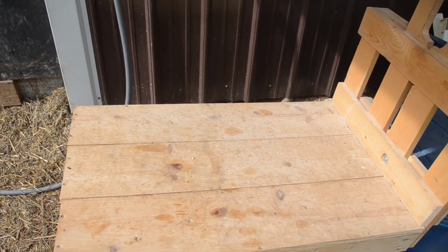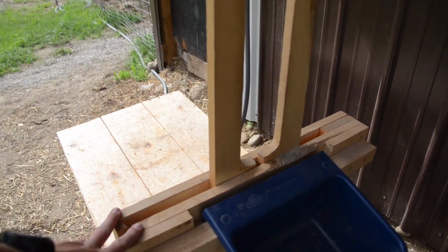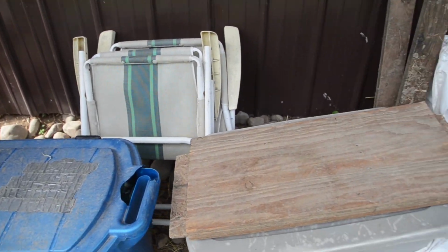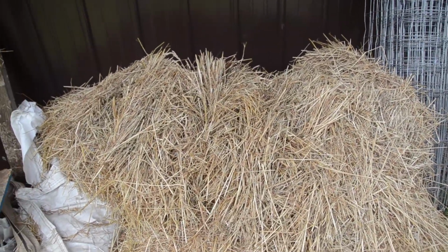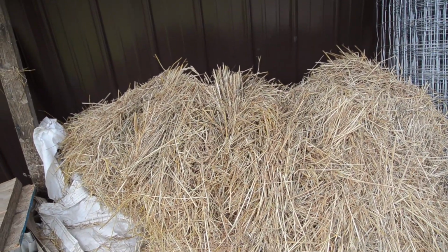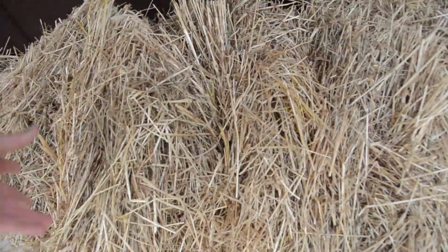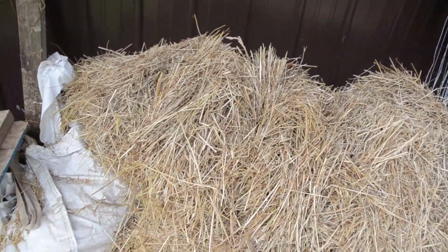Now coming out of the barn, we have the milking stand that I built with my dad. He helped me build this. And we have bins full of feed and supplies. And we have this hay. Now this hay, the goats don't like hay like this because it's first cutting and they like second cutting fine hay. So I'm going to use this as mulch.